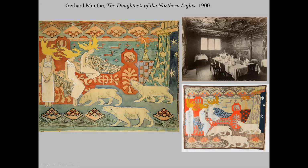In Norway, it's no different. Here, again, they draw very heavily on the Nordic sagas. This is Gerhard Munthe. I particularly wanted to include him because this shows you how many were influenced by the English arts and crafts movement, and William Morris in particular. Gerhard Munthe spread his wings and went beyond painting into the decorative arts. He creates one of the most famous interiors in Norway.